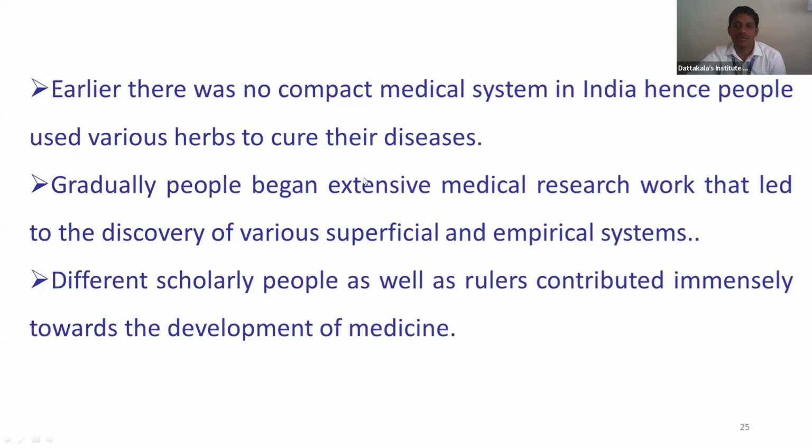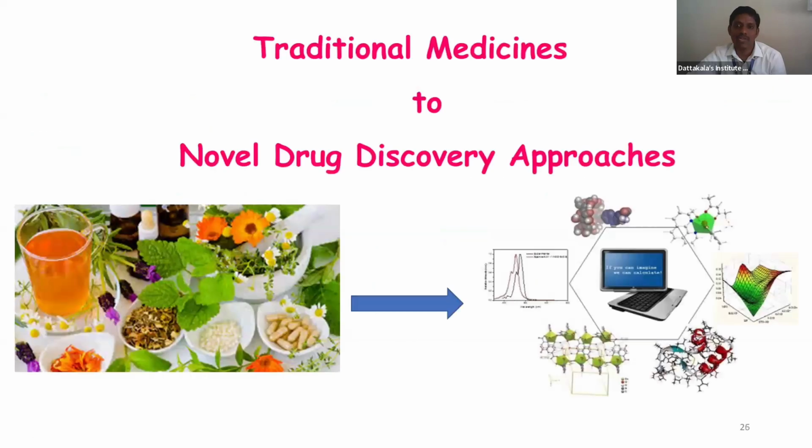extensive research work in the area of medical sciences that led to the discovery of a huge number of molecules, which are produced for the treatment of various diseases and ailments. Different research scholars and people as well as the rulers contributed immensely towards the development of medicine worldwide. Because of that, nowadays the complete scenario has converted from traditional medicine to novel drug molecules. Even so, nowadays there are many people worldwide who use ancient traditional medicines, Ayurveda, homeopathy; some people use Siddha, some use Churnas, which also have some good health benefits.